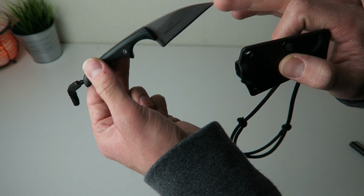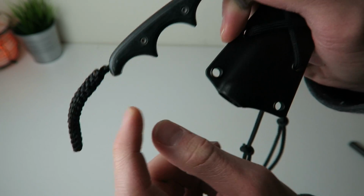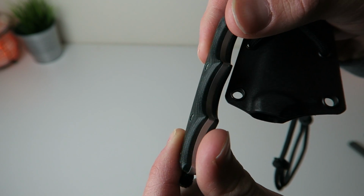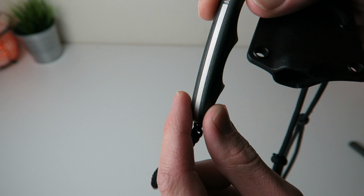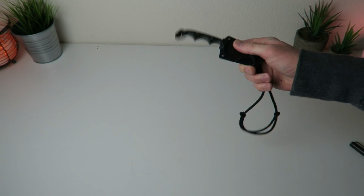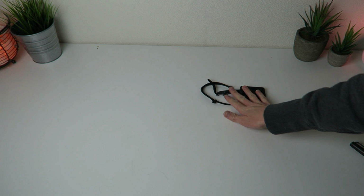I really love this little thing. Look up close at the handle on this. It's quite nice. I think it's the G10 handle right there. Anyways, I love that little guy. So that's my neck knife that I carry with me all the time. I'll just set it there.